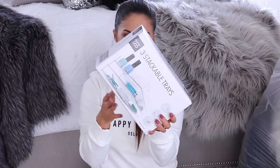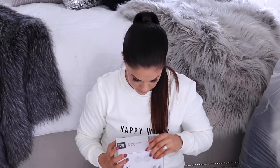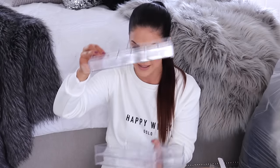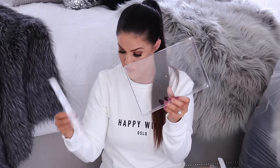All right, also from Kmart, I bought a bunch of these stackable trays. Not really home decor or homewares. I use these in my IKEA Alex drawers in my makeup studio to store my makeup, basically. I'll show you what they look like. It comes with three trays, three separate ones, and they've got little dividers in them, but they're actually removable. I pretty much take these out, don't even use them.